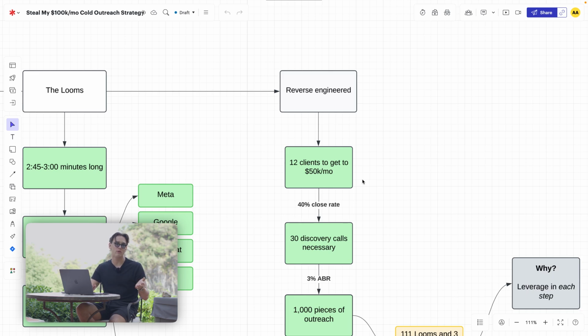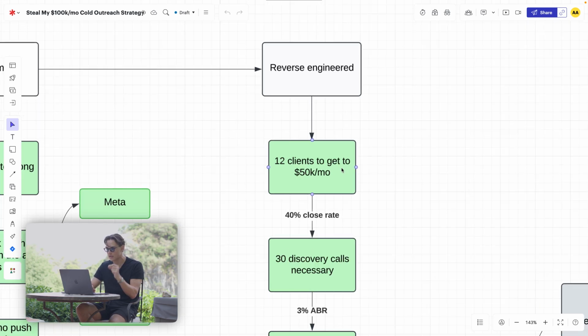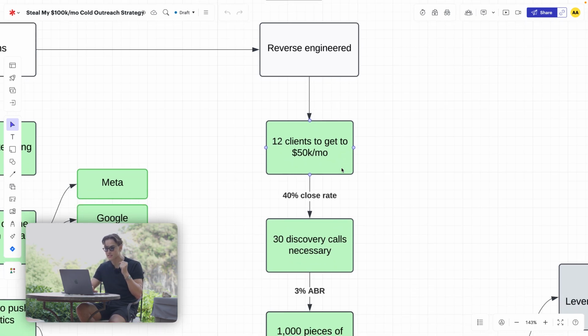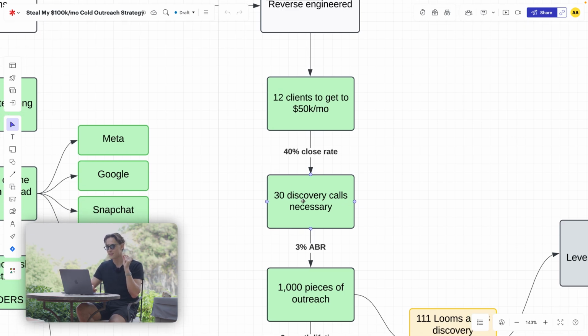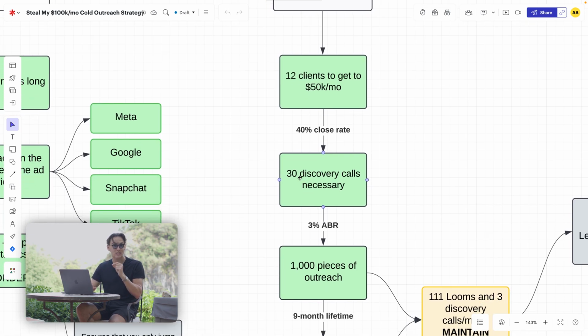Lastly, let's just reverse engineer this model to show you what it looks like in straight up numbers. So to get to 50K a month, now you only need 12 clients instead of 20 clients. At a 40% close rate, you only need 30 discovery calls to get to this stage. Imagine that, only 30 discovery calls to get to 50K a month.